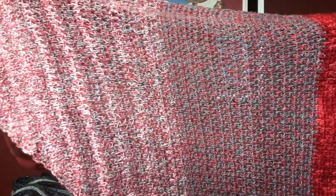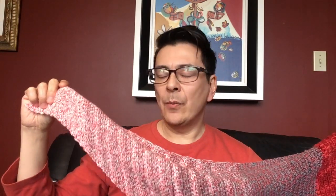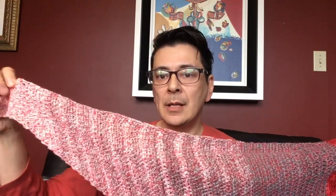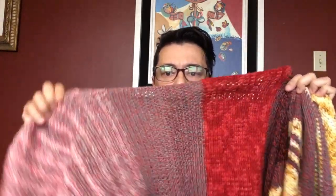I've spoken about this a number of times in previous videos, but just to recap very quickly on the yarn that I used: Ice Yarns. It was a Remix cake in the colorway white, grey, black, red. So it ombre'd through, and I chopped it up and made stripes in it.